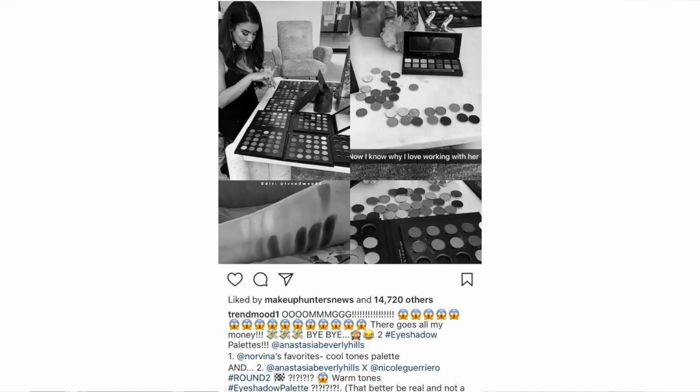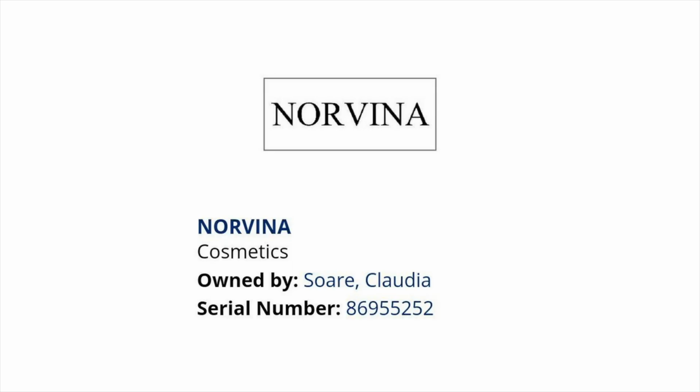So, next up, we have some Anastasia black and white shines. Essentially what we've got is Norvina's Favourites, which is a cool tone palette, and an Anastasia Nicole Guerriero Round 2, which is a warm tone eyeshadow palette, potentially. So they're really pumping out the eyeshadow palettes. Which is interesting. And that also might come back to where she trademarked the name Norvina. Potentially, because her palette could be called Norvina.